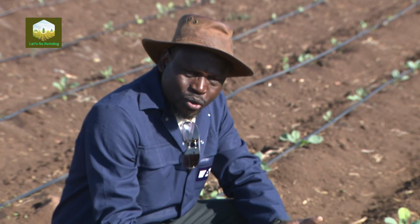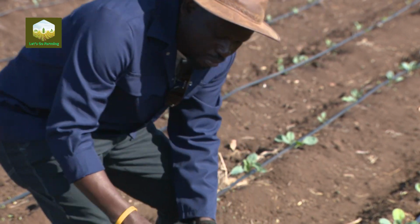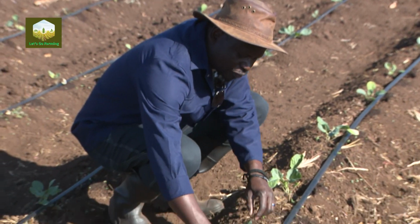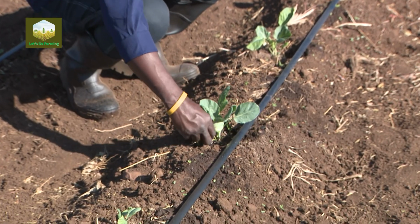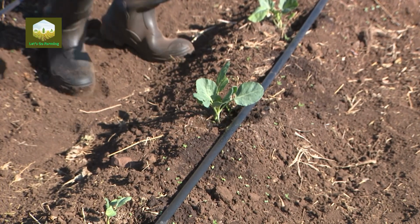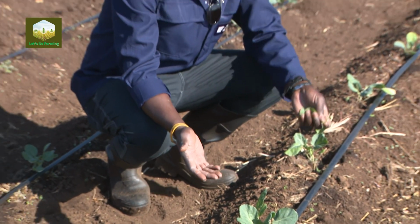And after some time, you may see that this plant has some leaves that are already touching the ground. These ones, we do remove them. We remove these ones because it's very easy for them to catch diseases, because they are right on the ground.